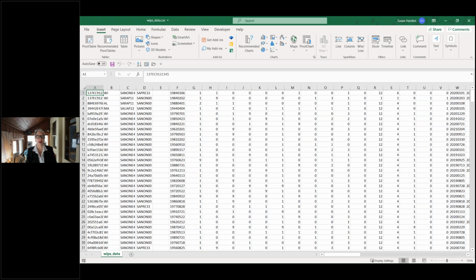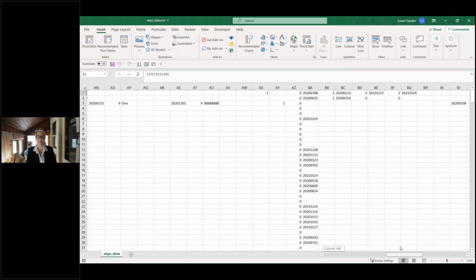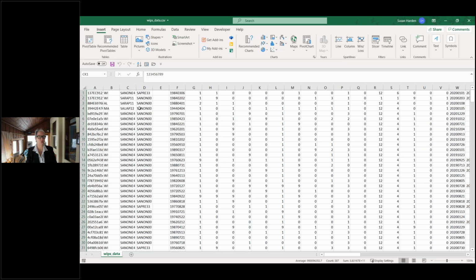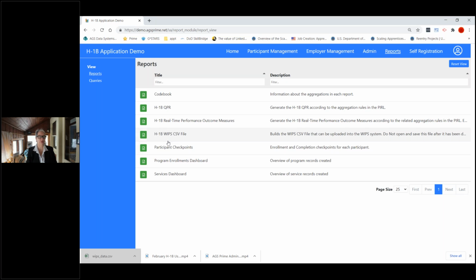And for those of you who by now are probably intimately familiar with the WIPS and what this report looks like, you can get the idea that it runs from column A all the way through our 89 fields, all the way over to column CK, where we have our social security numbers. So what we are doing in this report is, as you are entering data on behalf of your apprentices and they are moving through that process, we will automatically update these apprenticeship fields to denote when the participant has actually become an apprentice according to the business rules for this report. So we'll take care of all of that computation for you in your WIPS report.